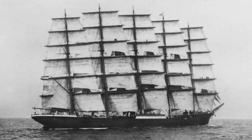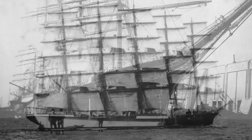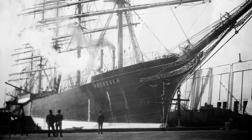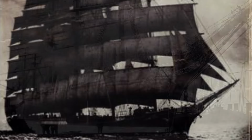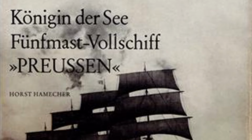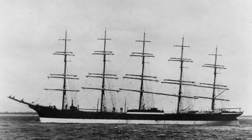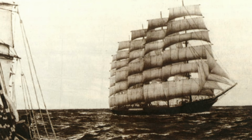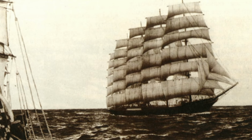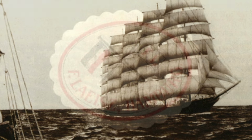But there was only one five-masted ship, square-rigged on all five masts. She was the famous Preussen, the pride of Prussia. The one authoritative German book about this ship is entitled Königin der See, Queen of the Sea. Her tonnage of 5,081 does not make her the largest sailing ship ever built, but she was the largest full-rigged ship ever built and, so many think, the noblest sailing ship ever launched.